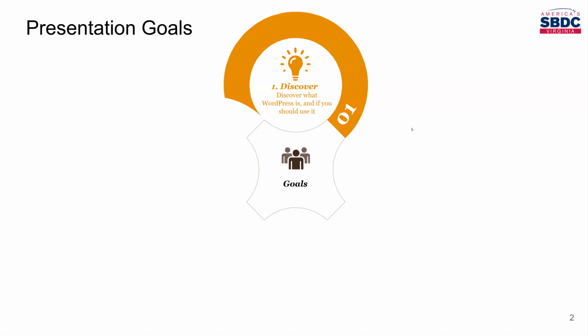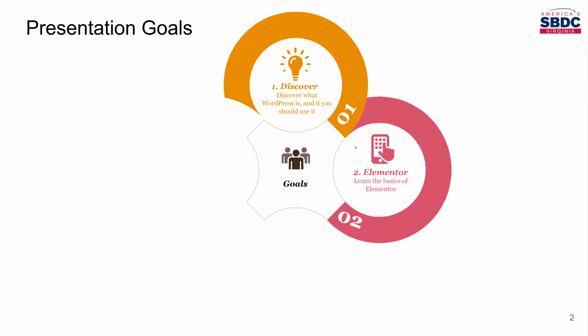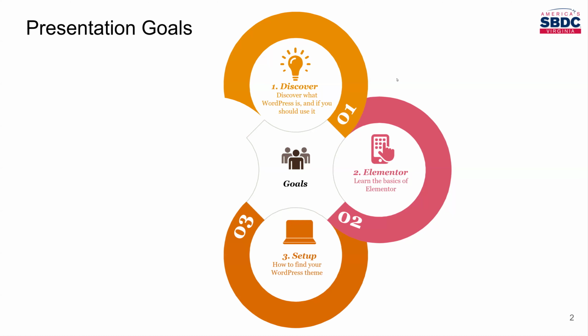We have 4 goals for the presentation today. The first goal is to discover what WordPress is and talk about if you should be using it for your business. Because WordPress is not the only website building platform out there, and there's some pros and cons, which we'll go into. Secondly, I'm going to give a brief overview of this editing interface that's part of some WordPress websites, but not all, which is called Elementor. We're going to learn the basics of Elementor and if you should use it, if it's an option in your WordPress website.